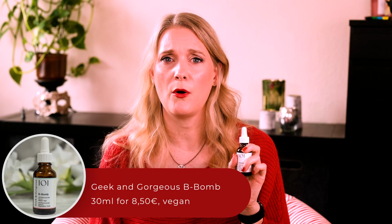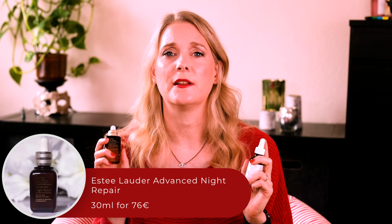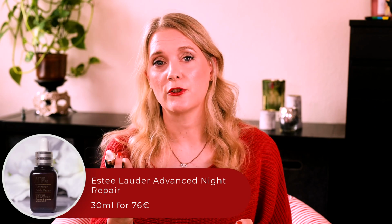Now for the tretinoin nights, which is every other night for me year round. I will follow up with a barrier support serum, my current picks being the Geek & Gorgeous B-Bomb, or an old favorite, the Estée Lauder Advanced Night Repair. That features fermented ingredients, bisabolol, and antioxidants. Both are staples in my routine, so a keep in rather than a new addition.